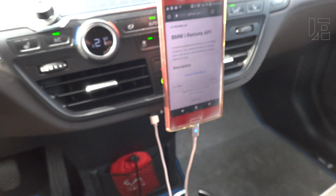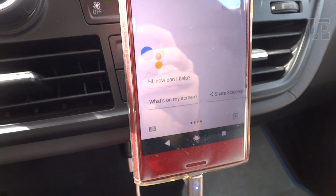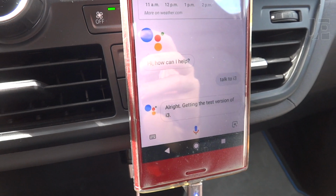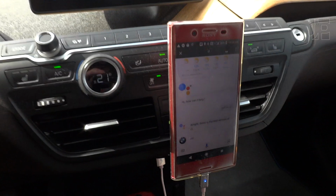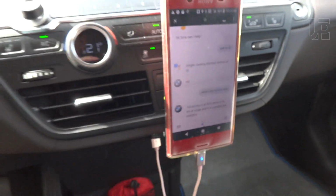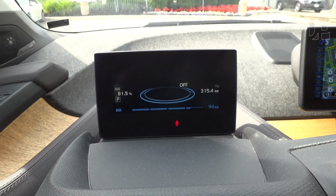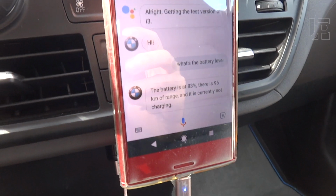And here it is running directly off my phone. Okay Google, talk to i3. Alright, getting the test version of i3. Hi. What's the battery level? The battery is at 83%. There is 96 kilometers of range, and it is currently not charging.